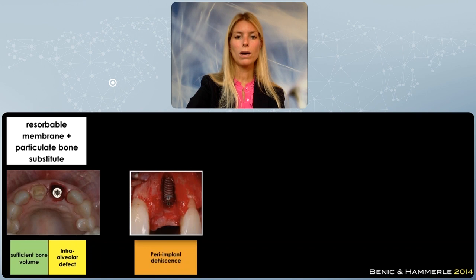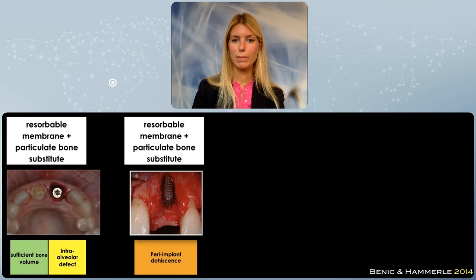If we start moving into larger defects, for example the peri-implant, the Hämmerle defects, we can see that this looks like an enormous defect, but in fact, it's a highly predictable defect in terms of regeneration because of its high potential, due to the fact that you have three bony walls containing the blood clot, which we know now from the biological principles is fundamental. And again, the classification suggests the use of resorbable membranes plus particulated bone substitutes.